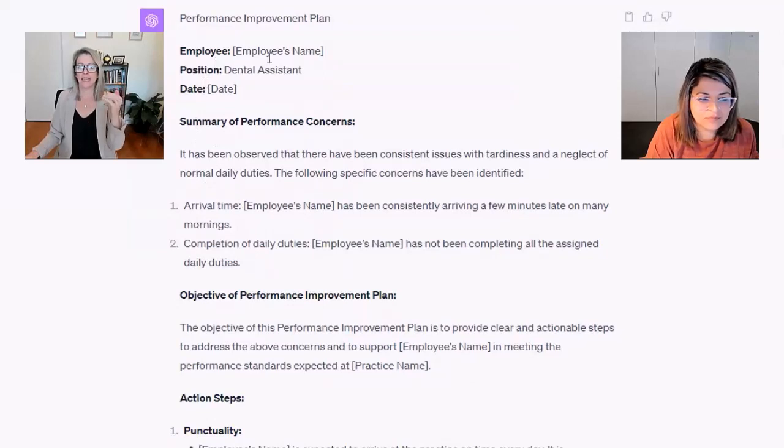So it's got the employee name, the position, and the date. Summary of performance concerns. It has been observed that there have been consistent issues with tardiness and a neglect of normal daily duties. The following specific concerns have been identified. Number 1, arrival time: the employee has been consistently arriving a few minutes late on many mornings. Number 2, completion of daily duties: the employee has not been completing all the assigned daily duties.